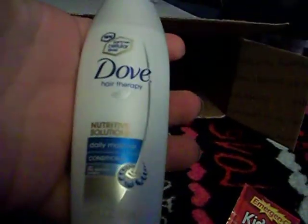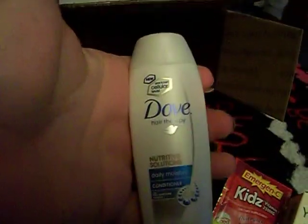Okay. And here's the conditioner that goes with the shampoo, the Dove. Cool. Okay, here's some more Emergency for Kids. Cool.